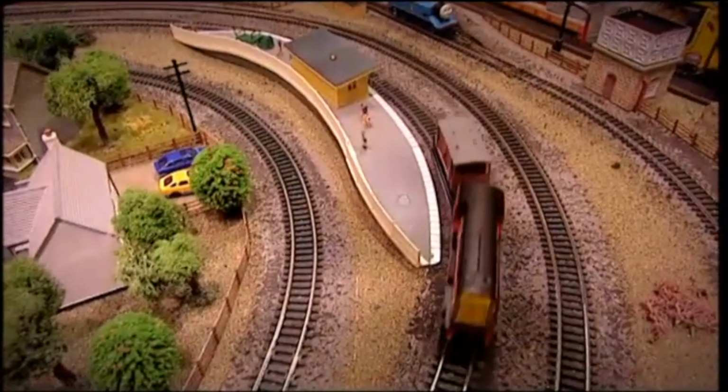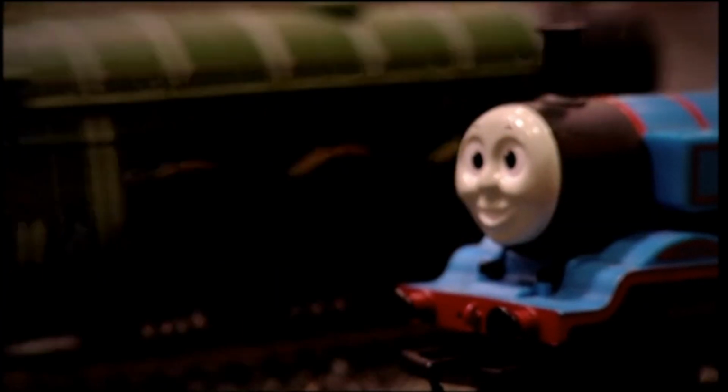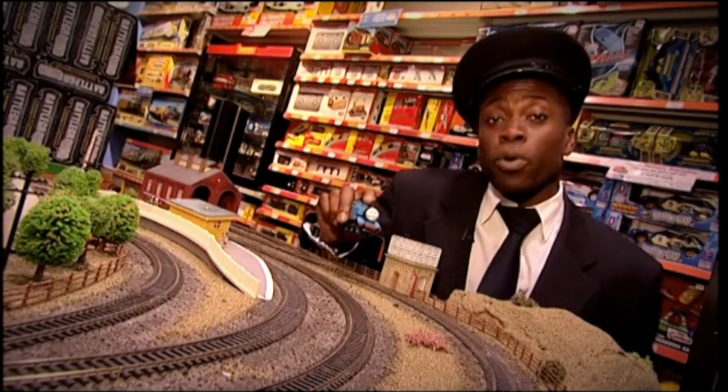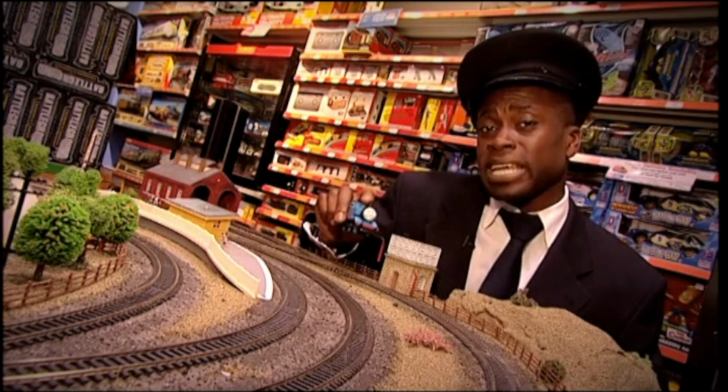Even today, Hornby sells over 100,000 sets a year and has a staggering 650 model range, which includes Harry Potter and Thomas the Tank Engine trains to keep the kids involved. And it's not just for kids. 70% of Hornby train sets are bought by adults, reliving the unbridled joy they experienced in their childhoods.